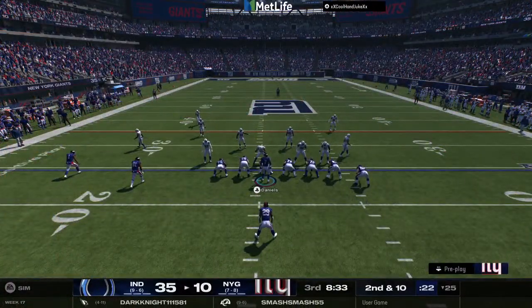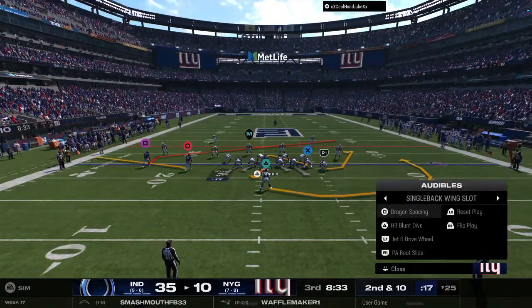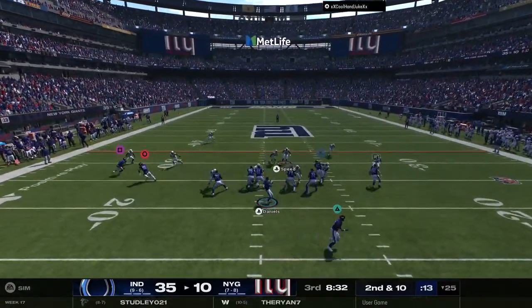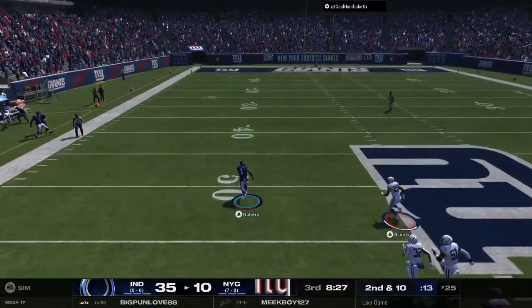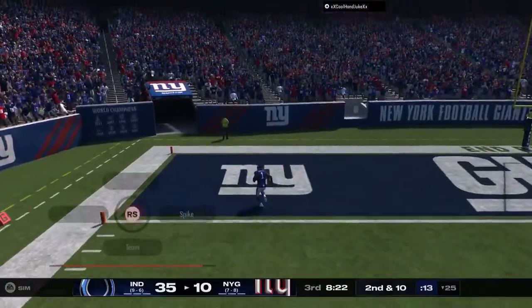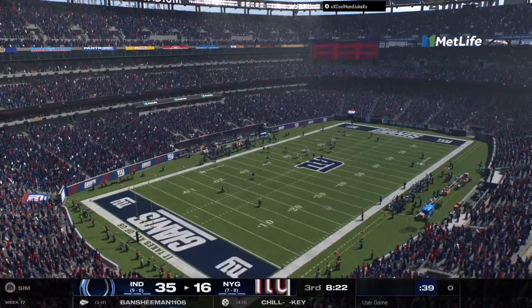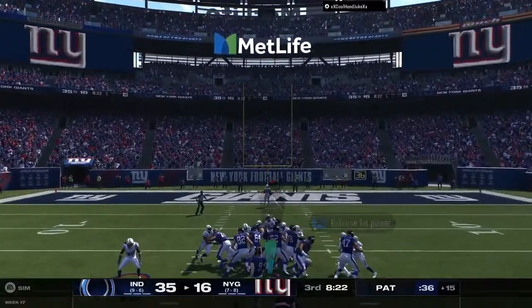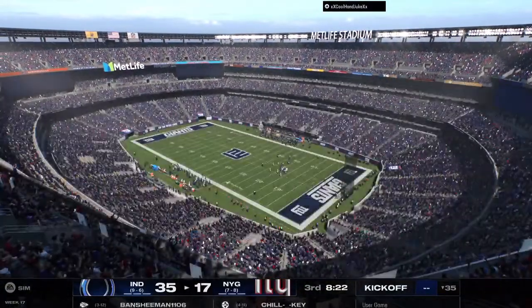Couldn't connect on 1st. It's 2nd down. Come on, set. 70 Timberwolf. Daniels now. Quick slant caught by Neighbors. Has a hole left, room to run. Still fighting forward. Malik Neighbors. Touchdown, New York. The Giants shrinking the lead some in the 3rd. Malik Neighbors with the touchdown. Gano ends the point after. And the Giants make it an 18-point game.